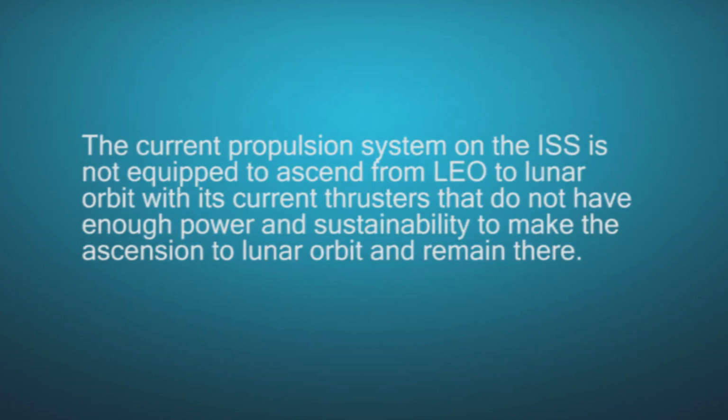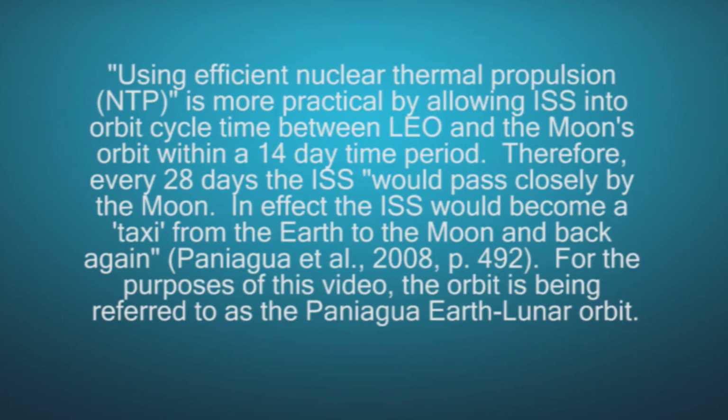The current propulsion system on the ISS is not equipped to ascend from LEO to lunar orbit, as its current thrusters do not have enough power and sustainability to make the ascension to lunar orbit and remain there. Using efficient nuclear thermal propulsion is more practical, allowing the ISS an orbit cycle time between LEO and the Moon's orbit within a 14-day time period.